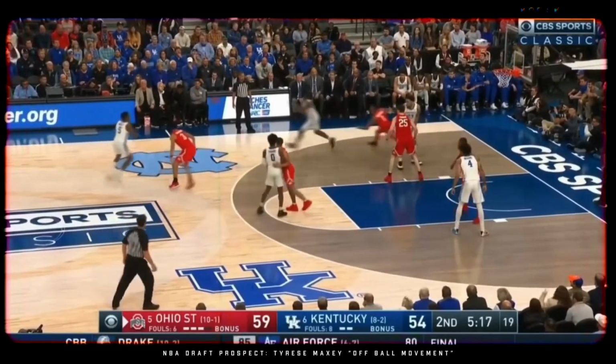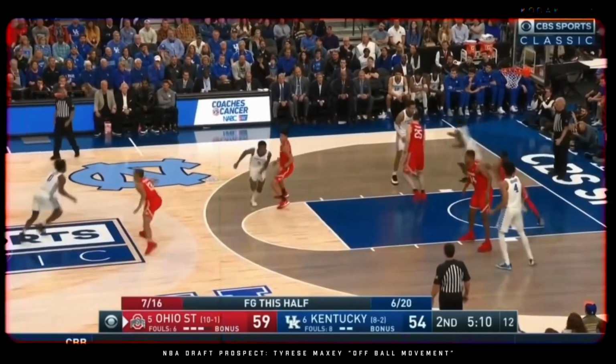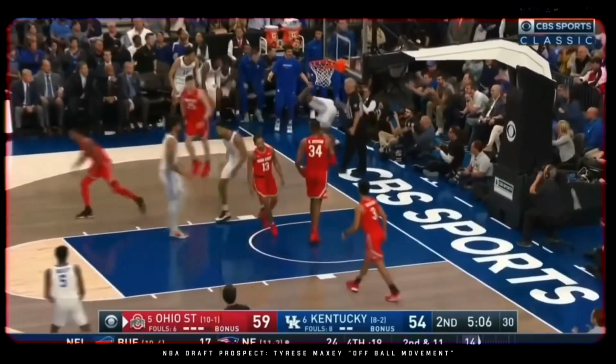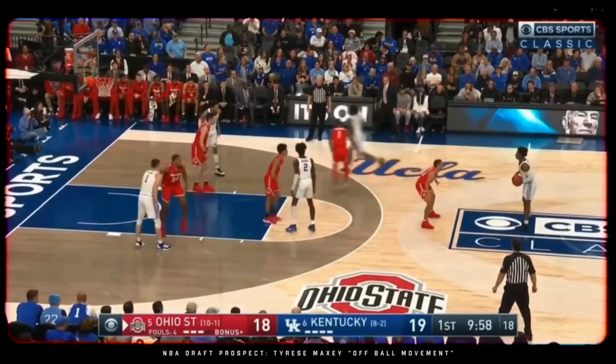Kentucky ran a ton of floppy action for their guards, and Maxey has a special ability to get open off ball, like say a JJ Redick. Defenders will tire themselves out just chasing him around. On this possession, he absolutely breaks his man as he fades to the baseline on the catch before dropping in the floater. And he's so crafty and unpredictable with his movements.